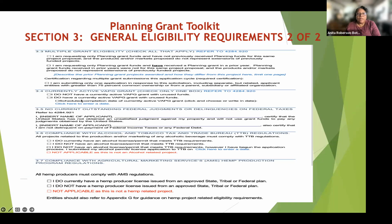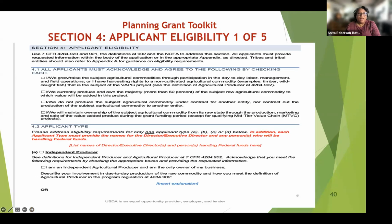Or if you have an active value-added producer grant already in operation, there are rules about that, and you want to make sure that you follow all the guidance that will allow you to be eligible to do that. The next one, section 4, you're still talking about your eligibility. You're acknowledging that you do, in fact, own and produce the raw materials that go into that value-added product.